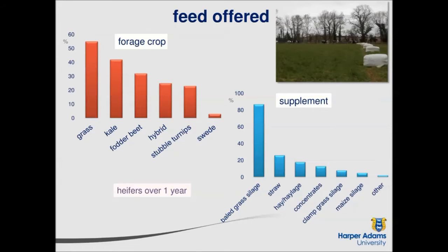So what were they feeding? They were feeding as a forage crop, deferred grazing. That was the most popular option in terms of forage crops. Then kale and fodder beet, the third option. And I've just highlighted the fact that the data that I'm presenting here are for heifers that are over 1 year of age. We did also have some responses in terms of what they were doing with heifers that were less than 1 year. Incorporating into the feeding regime was a feed supplement, and the most common feed supplement was baled grass silage, and that was by far and away the most common feed supplement.